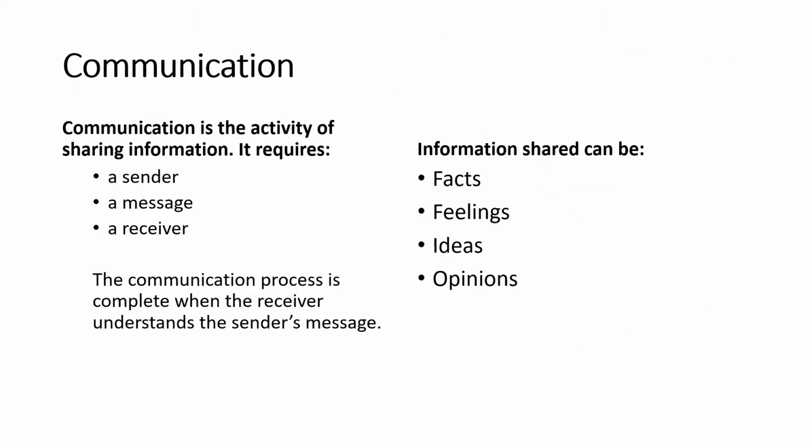In addition, participants will be introduced to the self-management skill of pulling back. Communication is the activity of sharing information. It requires a sender, a message, a receiver. Information shared can be facts, feelings, ideas, and opinions. The communication process is complete when the receiver understands the sender's message.